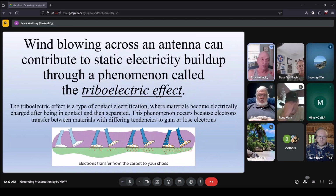So if you walk on a carpet, we've all had the experience of walking on a carpet or rubbing a balloon in your hair, if you have hair, and you put it up on the wall and it stays there. And the wind blowing across an antenna is a phenomenon called triboelectric effect. And basically what that means is, it's a contact electrification. So when two different materials touch, like the soles of your shoe and a carpet or anything else, we've all learned that every time you touch something, you're leaving something and you're taking something.